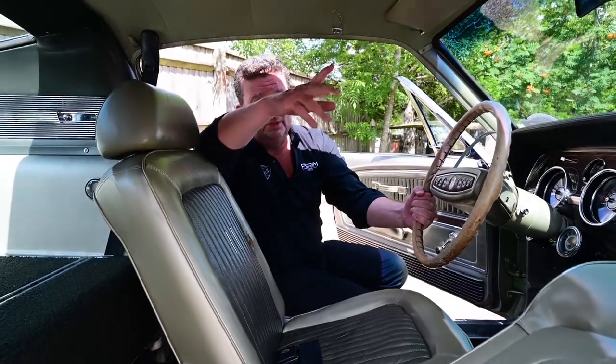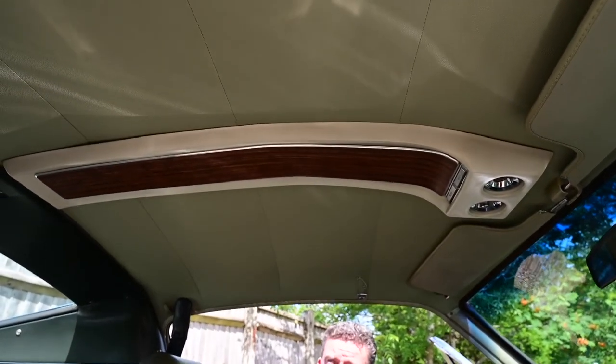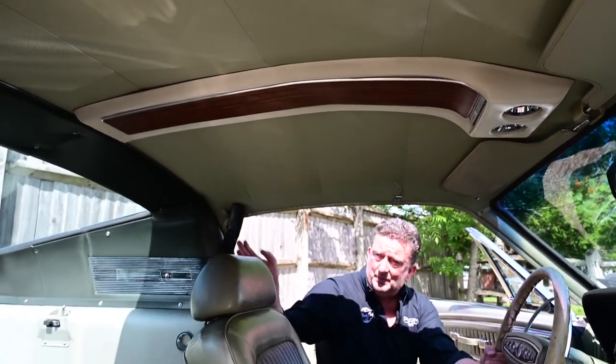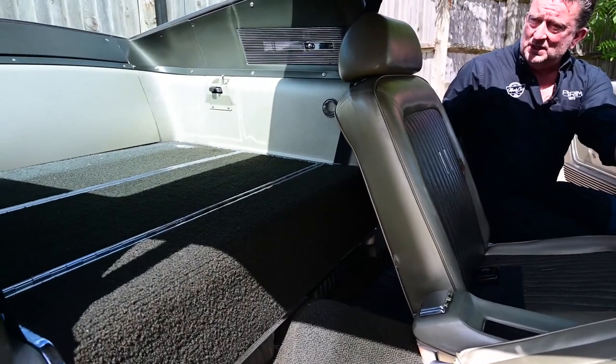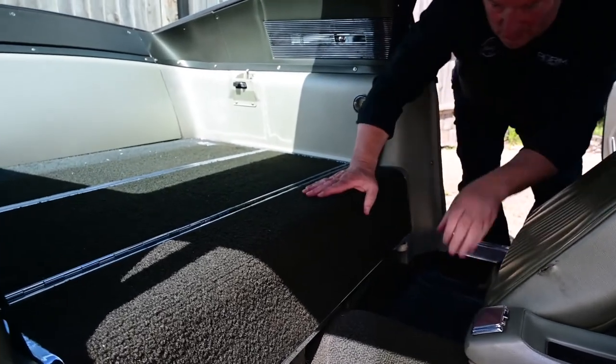The roof console with the navigation maps as well. You just press buttons and it's there. Very rare, but all the headlining is beautiful, and all the plastic work around behind it, which obviously is contrasting with the seats, looks absolutely in tip top condition. Really good condition. And also this car has got in the back here what's called a sports deck.